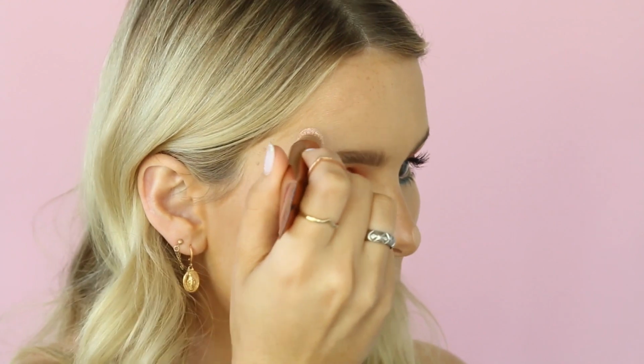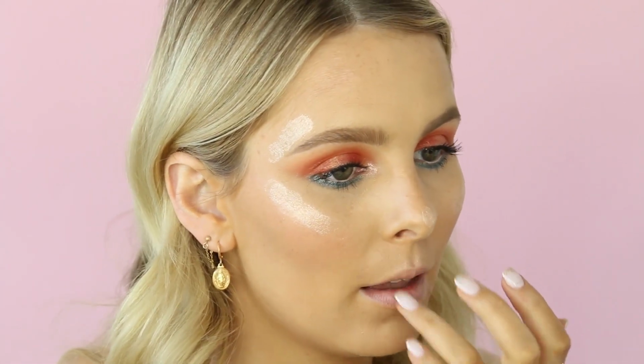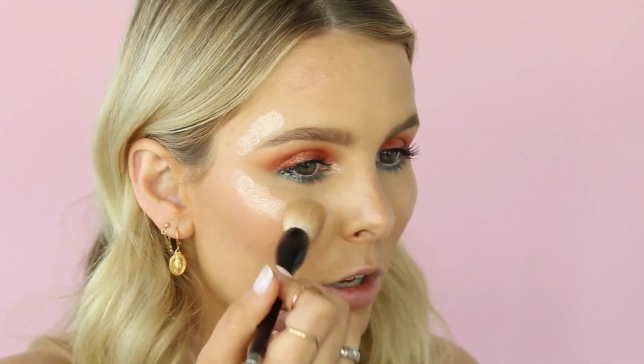And it's so liquidy that you'll just get heaps of product. Look at that, heaps of product. With highlight though, I don't care so much because I will spread that around. I'm gonna do a bit up here as well. Particularly with the bronzer, the first time I used it, I squeezed so much out and it took me ages to find a place to put it, basically. Get that nose glow going.